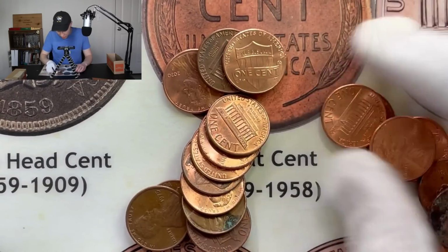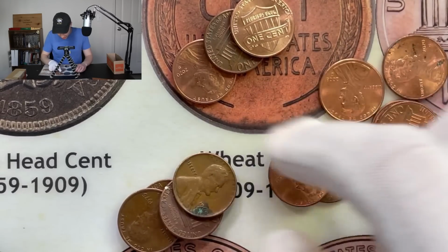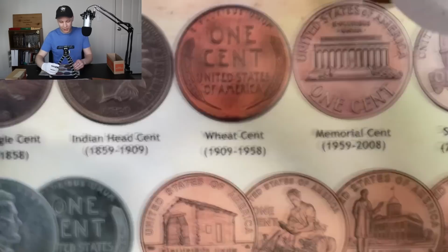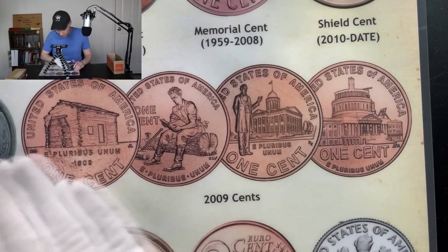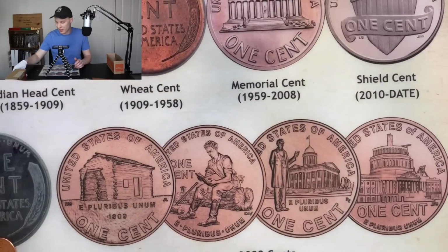All of these shiny ones are basically going to be zinc, which is not my favorite thing to find unless it's a 2009, because there's 4 different varieties there that you want to be on the lookout for, and I'll show those on the screen right here. Oh, I had a coin hanging off of my cotton glove there. But yeah, so these are all the 2009s. I pull every single one that I find.